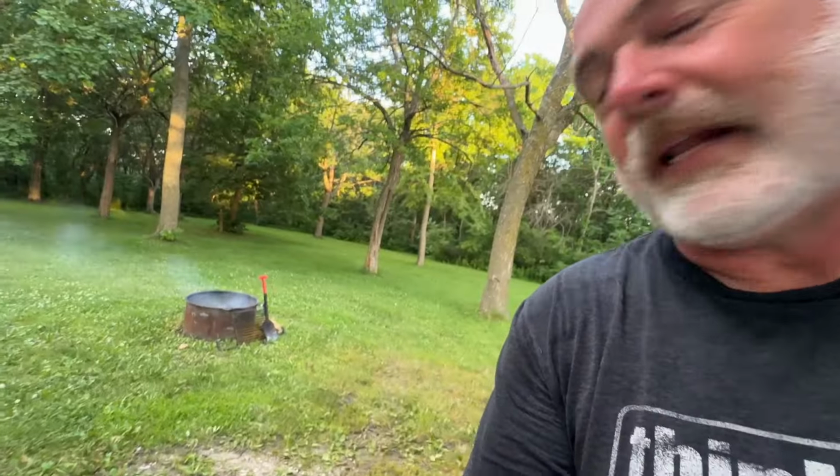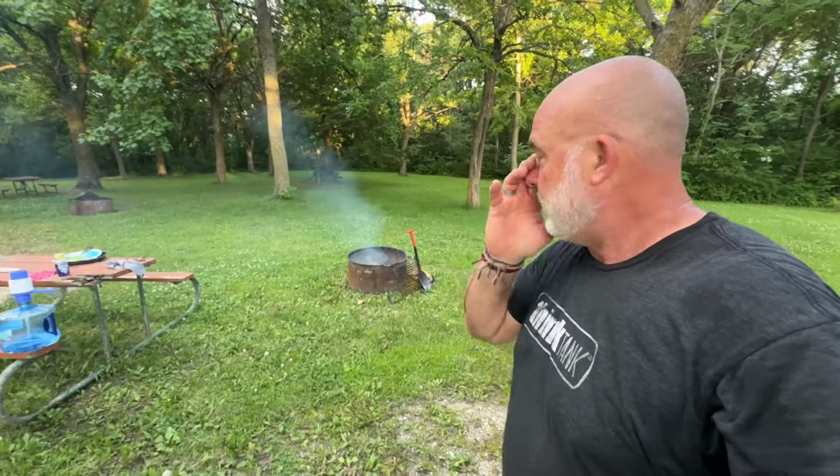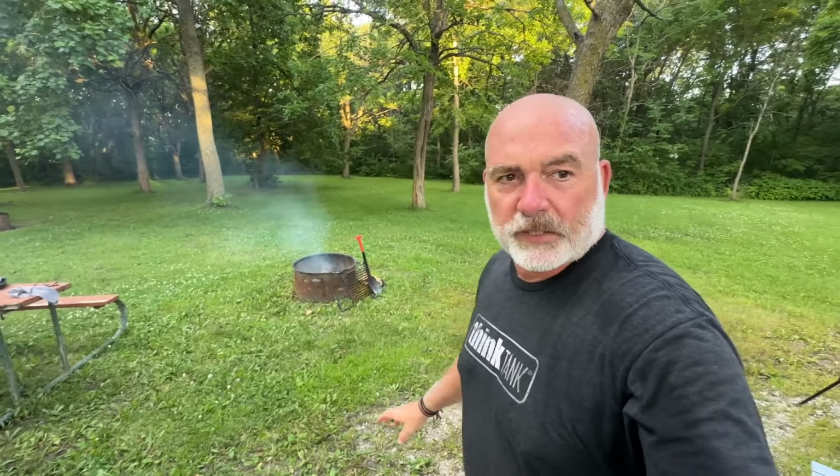I got the fire started. You can see that over my shoulder here. I had to get out of there with the fan noise. Make sure the screens are down. So we got the fire going. Perfect. I think where it's set is very good, where it's at right now.